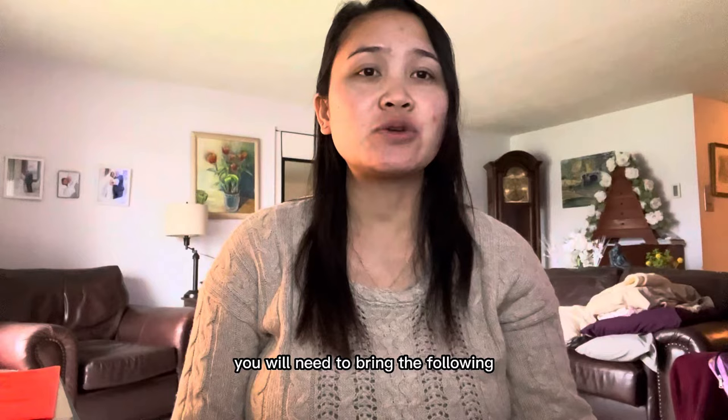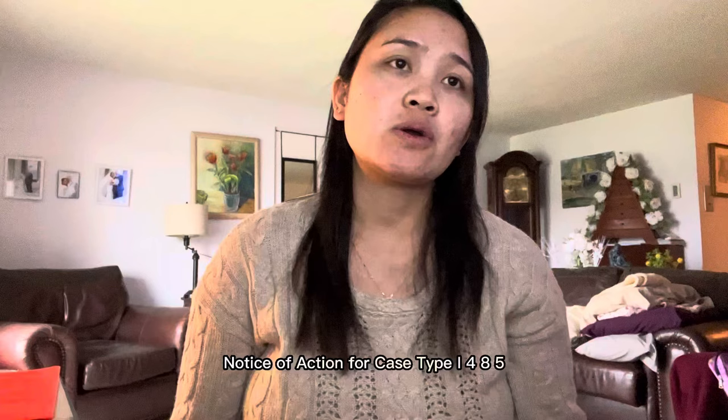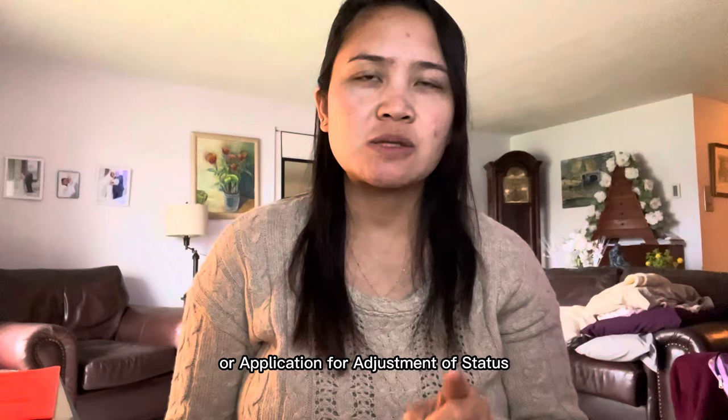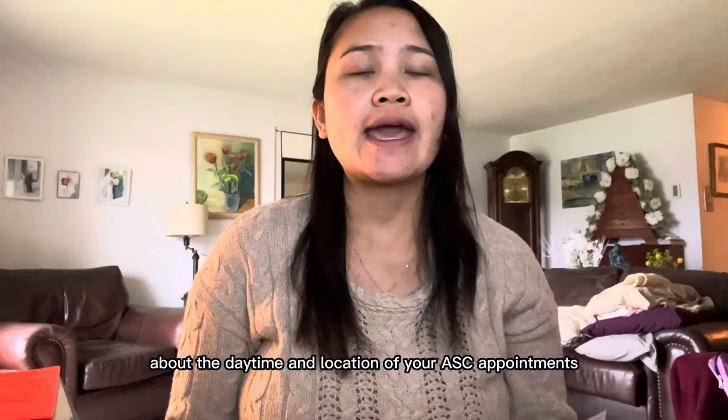So number one is your original biometric appointment notice USCIS sent to you, or the Form I-797C, a notice of action for case type I-485 or application for adjustment of status, and the I-765, the employment authorization document application. It will include information about the date, time, and location of your ASC appointment. So it should look like this.